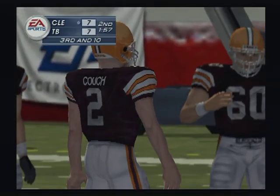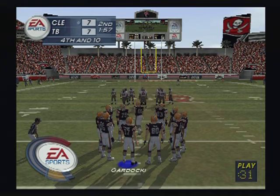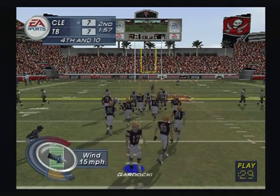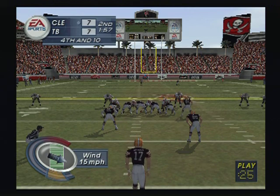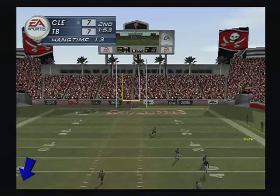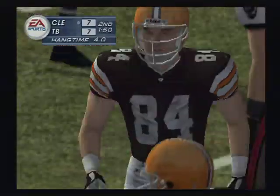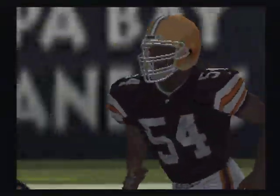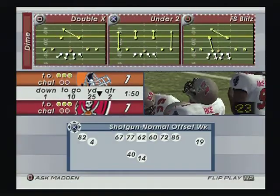That's the old rule. If you get your hands on it, you've got to catch it. Time for a punt here as it's now fourth down. Smith looks like he's ready for the return. Smith won't try to return this one. Smith saw them closing in fast, so he signaled for the fair catch. He did the right thing, concentrated and caught the ball.